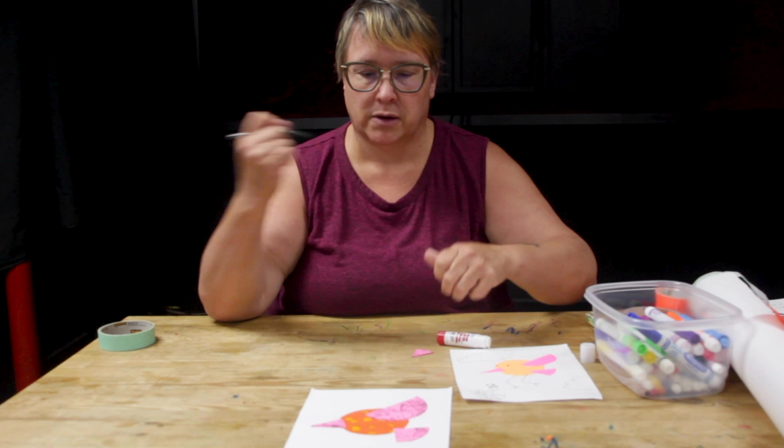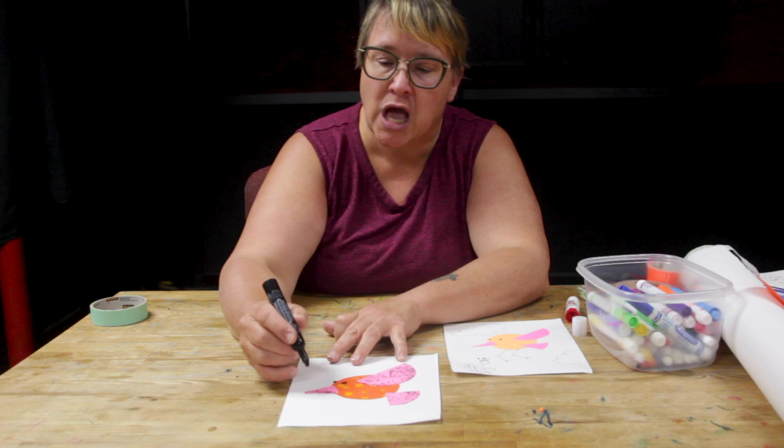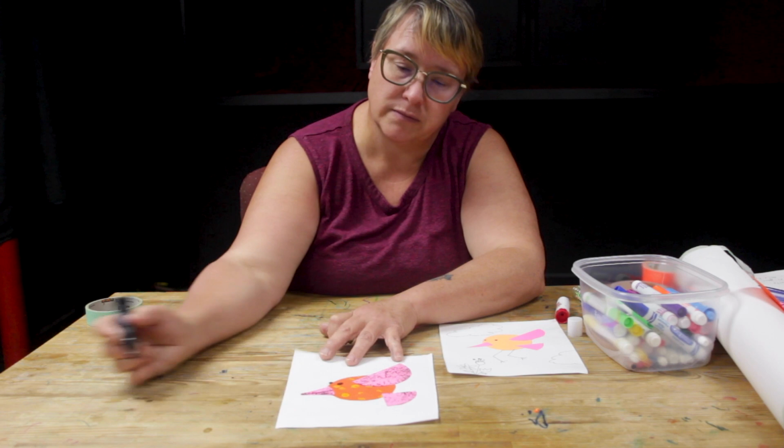Should your birdie need some eyes? Now you could put just one eye. You could put two eyes. You decide what looks best on that. You could leave the beak the way it is, or you could put a line down the middle of it. I'm going to do that, just to make my beak look like two pieces, which beaks are usually two pieces.